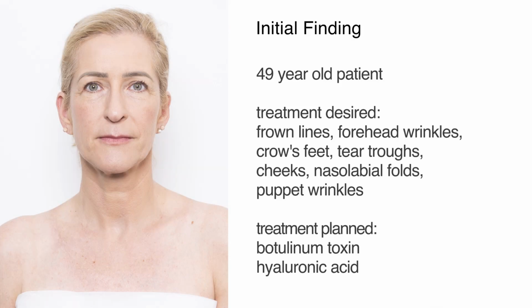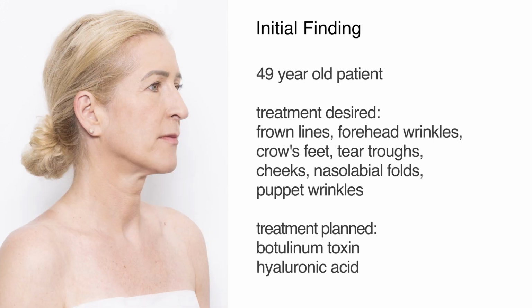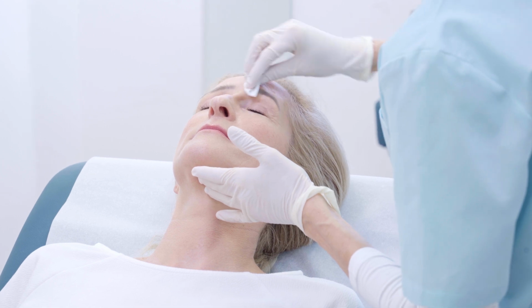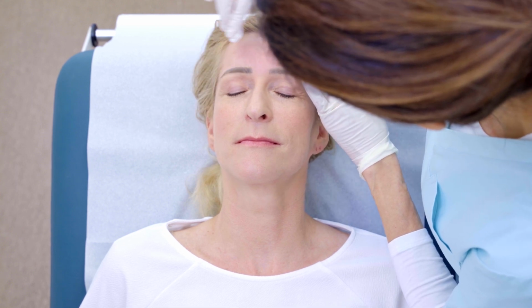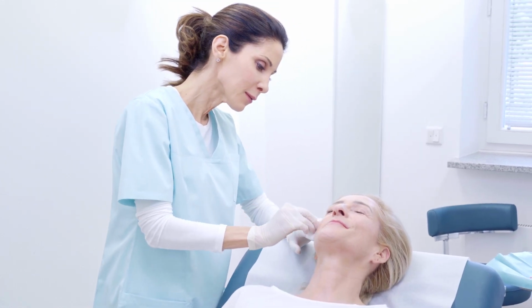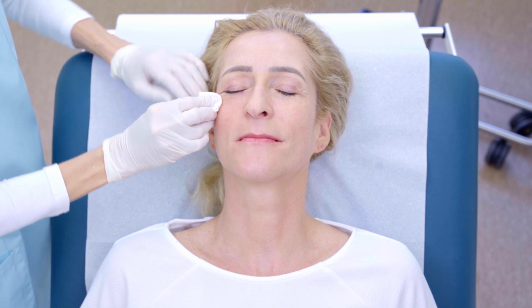My proposed plan of treatment for this patient is as follows. I will treat the frown and forehead wrinkles, crow's feet and lower part of the puppet wrinkles with botulinum toxin, short Botox. For the under-eye tear troughs, the cheeks, nasolabial and puppet wrinkles, I'm going to apply some hyaluronic acid. Before we start with the treatment, of course, thorough disinfecting on all sides is mandatory.